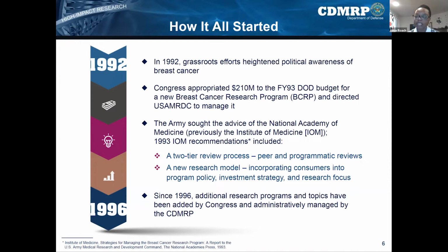The organization first started in 1992. So we've been around for a while. And it started with the grassroots efforts by breast cancer advocates that really just marched up to the Hill and heightened and increased political awareness of breast cancer. And in that year, Congress appropriated $210 million from the fiscal year 1993 DoD budget for a new breast cancer research program, what is now known as the Breast Cancer Research Program, the BCRP. And we at the command, the Medical Research and Development Command, as I noted before, was tasked to manage it. So that's what we do here at CDMRP.